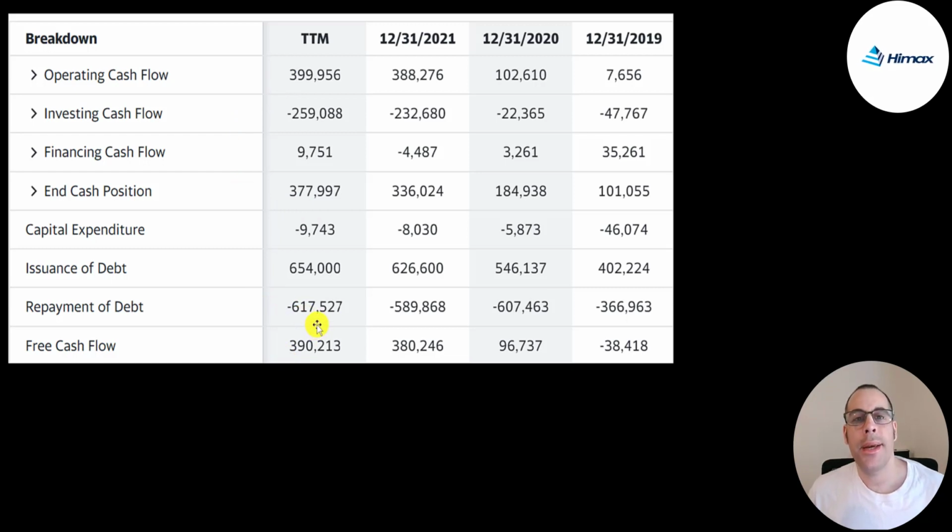And they have a lot of free cash flow now, so they pay a dividend. But it looks like they're putting most of that money back into their business to grow it, because they added debt in the trailing 12 months. They issued $654 million, paid down $618 million. But as we saw in the income statement, they bring in as much interest on their investments as they pay in their debt. So they can easily afford the interest on their debt because they have so much operational cash flow.